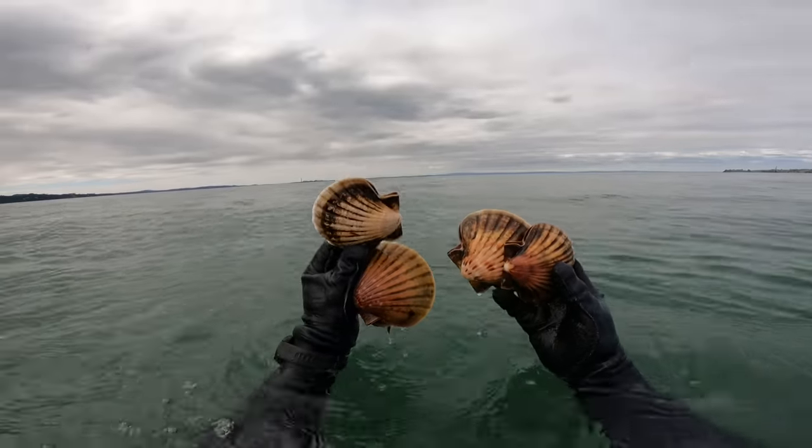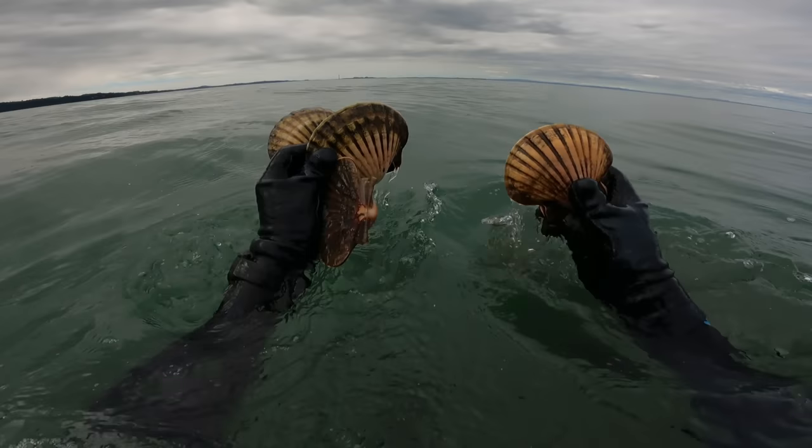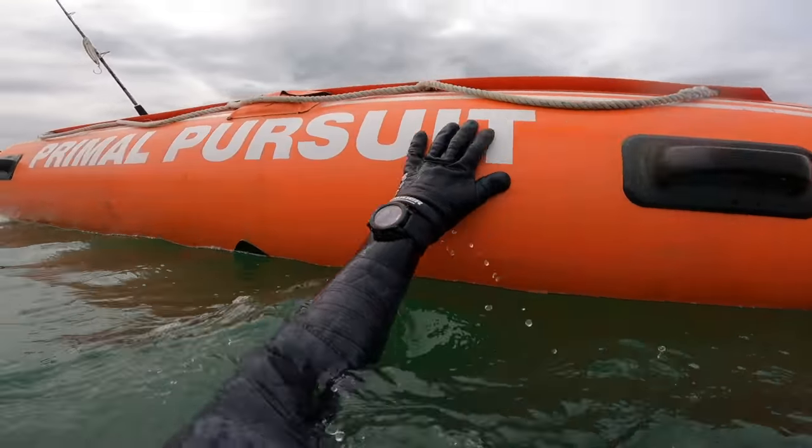All right, I'm on them. Woo-hoo. Some beautiful big scallops here. Awesome.